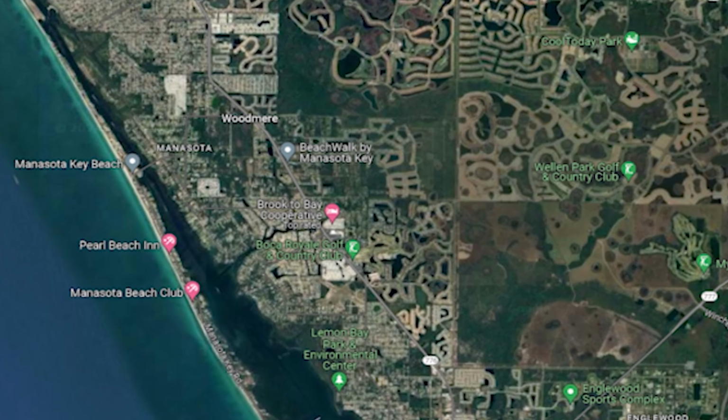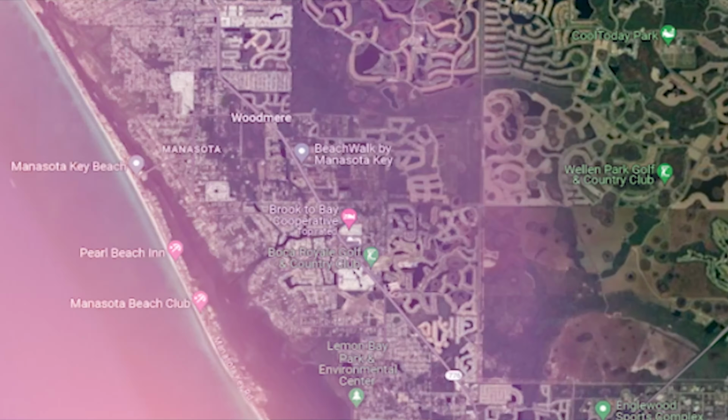If you go back and look at a map and look at where Beach Walk and Minnesota Key is in comparison to Welland Park right now, how is that not a closer beach version of where Welland Park Golf and Country Club is? The problem is that none of those communities were built when Beach Walk was built. So Englewood was in BFE in the minds of the people, but then Welland Park built all the way down and they built east of it.